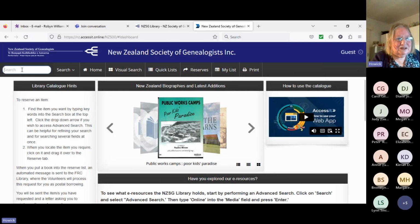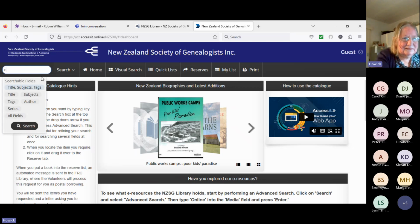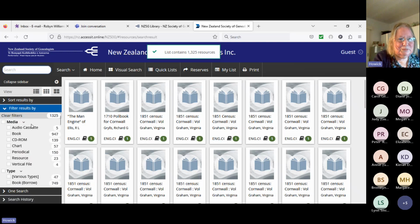What I'm going to do is start off with just using the plain search screen because I think that's the easiest way for people to see what's there. So if we just go and pick Cornwall, there's lots and lots of people that came to New Zealand from Cornwall. Not mine, but I know lots of people were. And you'll be amazed at how many resources we've got. 1,325 is what it's bringing up.